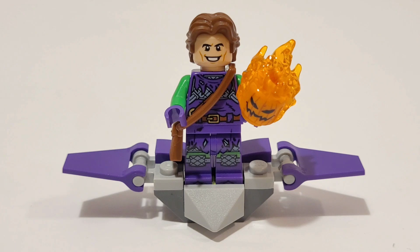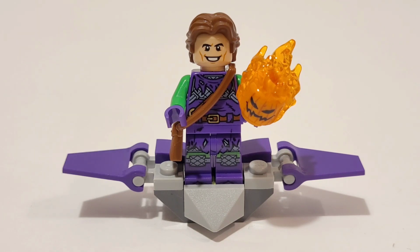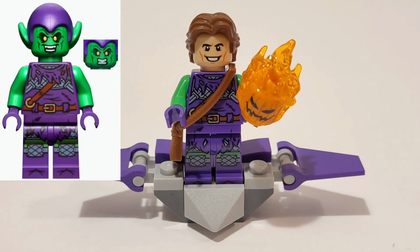Lastly, we have a Green Goblin custom based off Willem Dafoe's Green Goblin in 2021's Spider-Man No Way Home. And I'm actually a huge fan of how this custom turned out. He's got the traditional green flaming pumpkin bomb. He's got his satchel for more pumpkin bombs and weapons. He's got his tattered legs from the Green Goblin from the Daily Bugle and the Spider-Man lair, so the 2020 version of the Green Goblin, 2021.